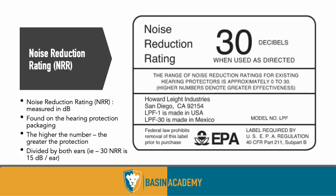This is the noise reduction rating. Noise reduction ratings are measured in decibels. It's found on hearing protection packages. The higher the number, the greater the protection, but it is divided between both ears. So you can see on here, this protects you by reducing it by 30 decibels. Well, that's only 15 decibels per ear.